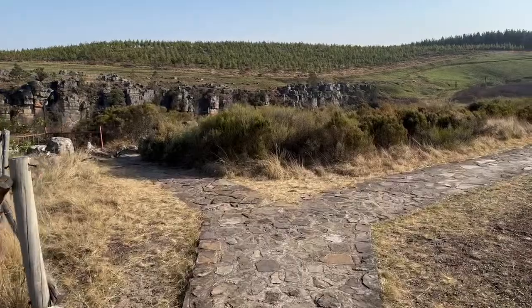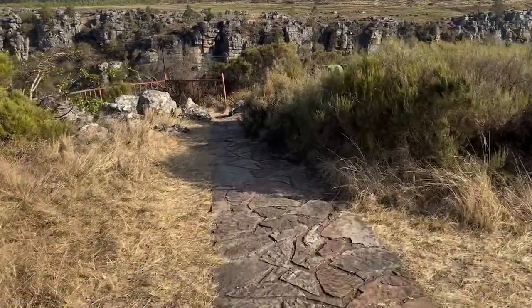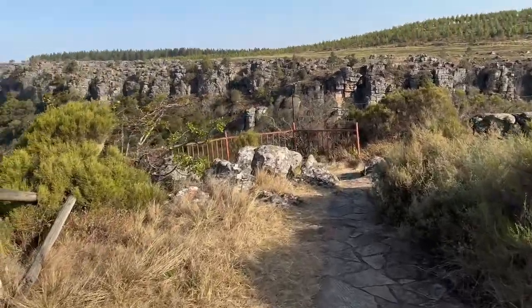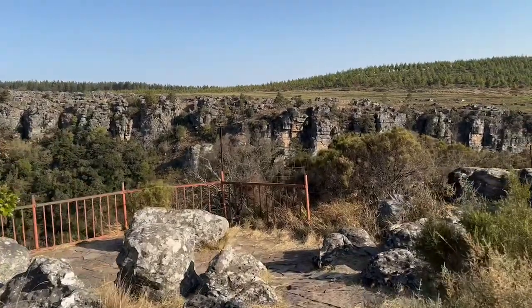Now, I didn't realize this, but at each viewpoint, you pay an amount, you drive your car in, or there's a little mouse, and this is Pinnacle Point. You'll see why as we walk in.